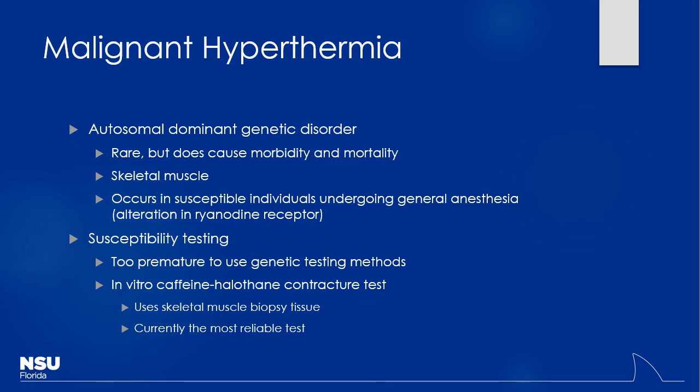This is potentially fatal and is very rapid when it occurs. The problem is that because it's a genetic disorder and we don't have really good screenings for it, it's very difficult to determine who might actually have this, right? So it's very rare. You may never have seen a case in your entire career, which is totally possible. But when it happens, you want to be aware of it.